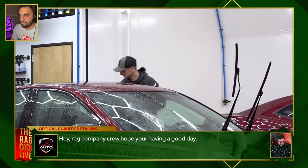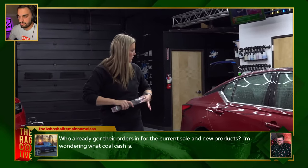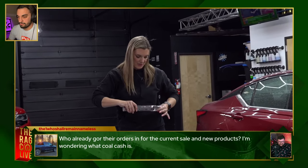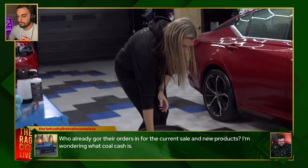All right, I'm going to get my clay mitt soaking. So I'm going to wash this whole side, and then I'm going to use the clay towel if I can get this out of here. There we go. All right, let me get that soaking.